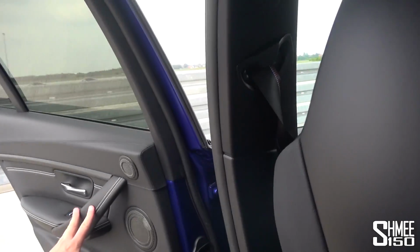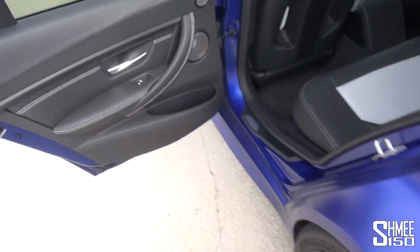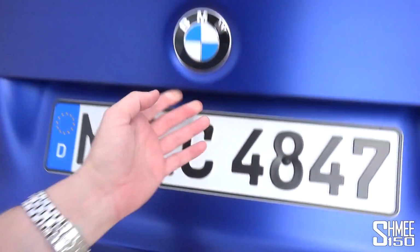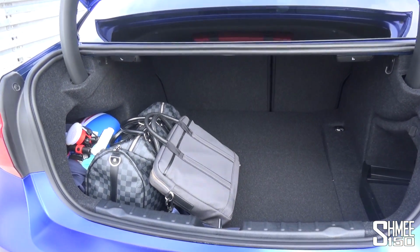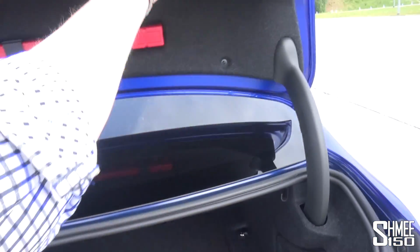Let's hop back out just quickly to show you the boot. Lots of tweeters around here. Gosh, this colour is cool. So I open the boot up. Lots of space. It's a saloon, with 60/40 folding rear seats. Lots of my camera junk and stuff just put in the back, but obviously a practical family car.